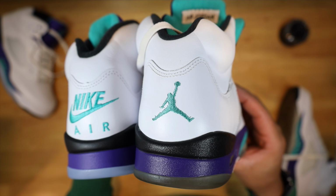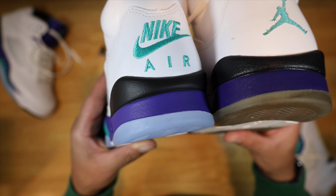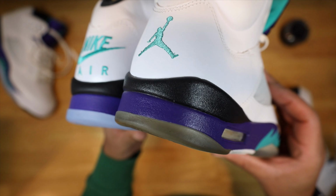There's the emerald Jumpman on the back. It really doesn't bother me because when I was getting these 5s, they weren't putting Nike Air on the back of shoes very much in the early 2010s and the early 2000s, but now they are. It's Nike Air everything. You rarely see a Jumpman on the back, and I like the Nike Air on the back. It looks more proportioned to the sneaker.